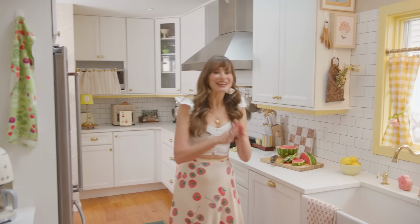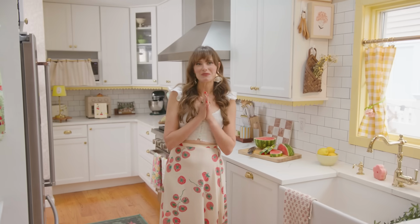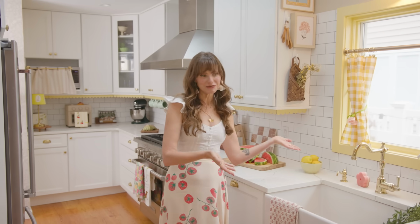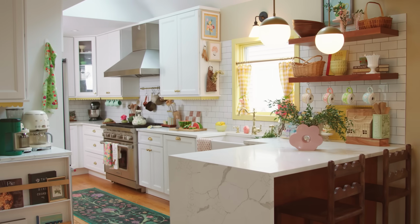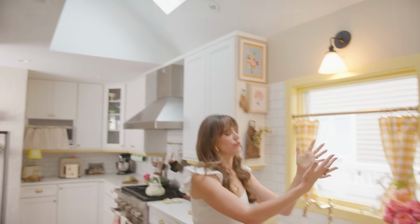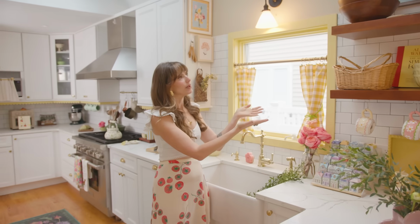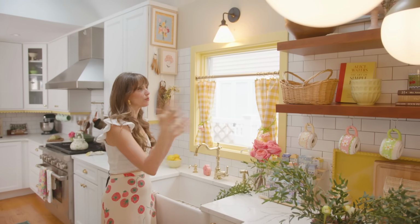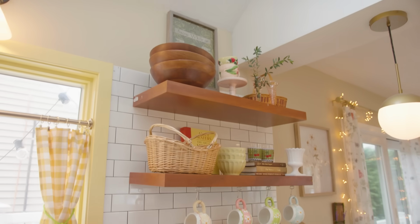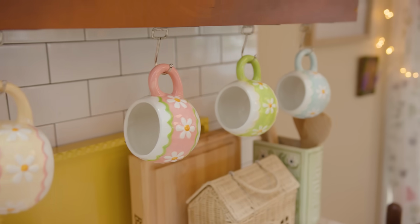We're now standing in my kitchen, which used to be my dining room and laundry room, which was super weird. But the first renovation, we turned it into a kitchen, which is awesome. We added this window, we added the skylights. I really knew I wanted to have an open shelf moment. So when you walk in the front door, the first thing you see is the open shelving. And I'm always redecorating it seasonally, or if I'm feeling bored or whatever.